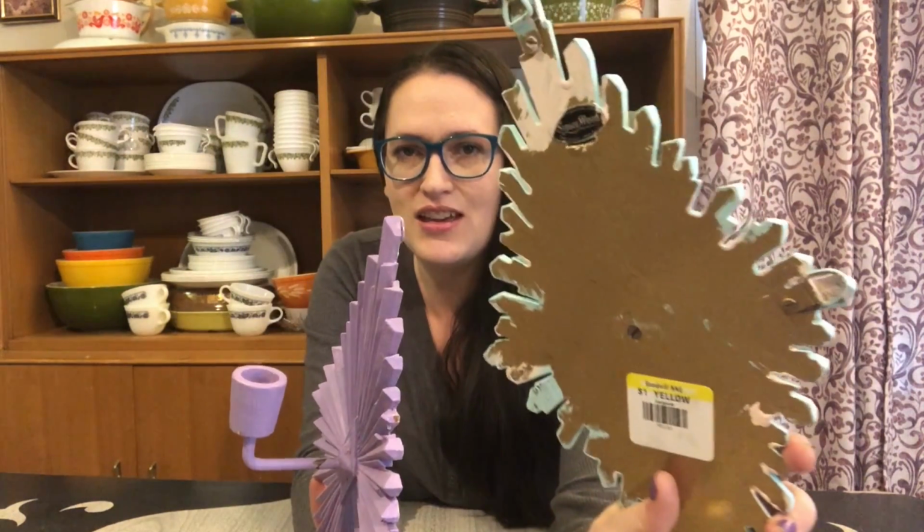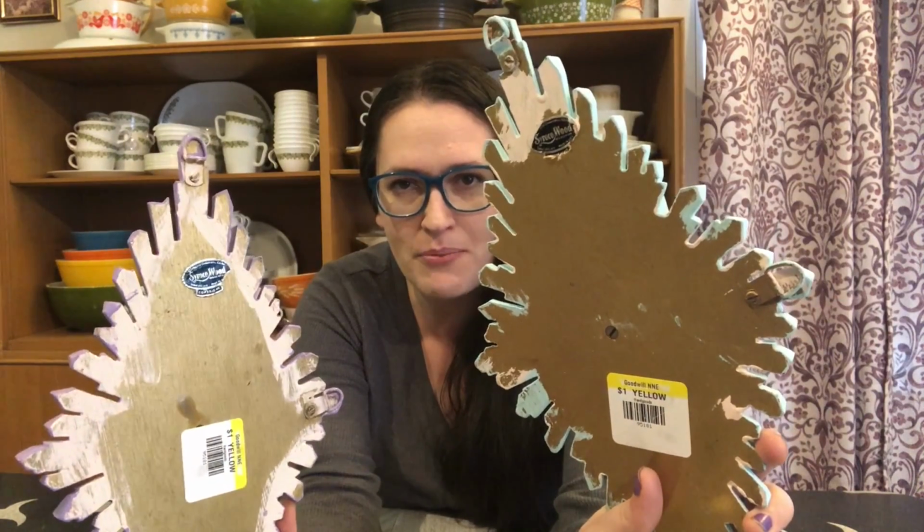These guys I spied up on the top shelf, and I knew they looked older even though they have this botched paint job on them. I was like, those have to be older. Those look pretty mid-century. So I was right, they are mid-century starburst wall sconces, and they actually have the stickers on both of them on the back here.